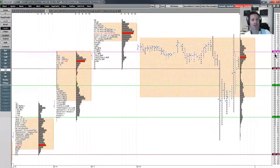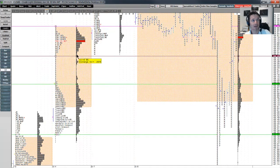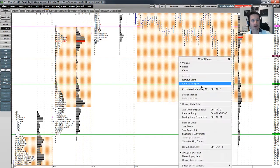Now, what I would say is don't be surprised to come in tomorrow morning and see oil trading in a range between the 04s and 50s. When a market leaves these sorts of single prints or low volume areas and trades through them, it does have a tendency to turn them into highly traded areas. So keep an eye on that sort of range tomorrow. Don't be afraid to play within that range early on in tomorrow's session.